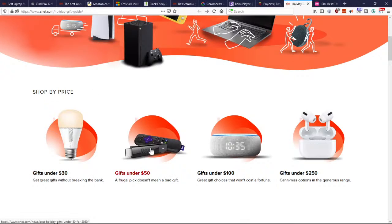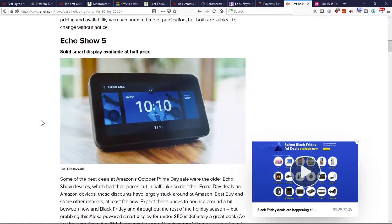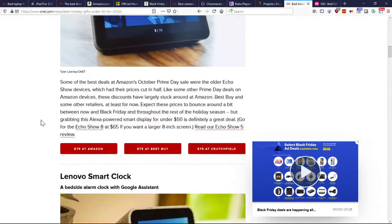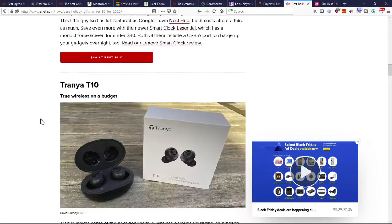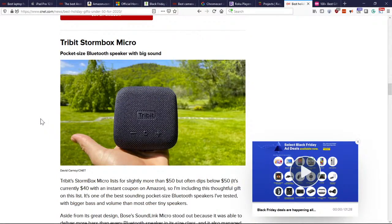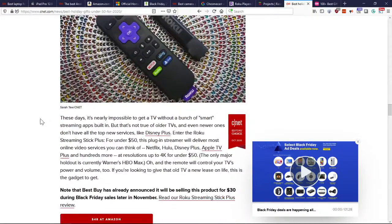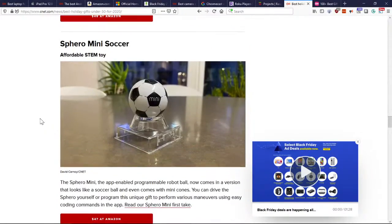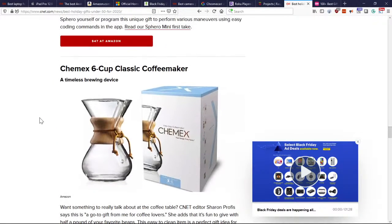You see the gifts under 50. There it is, the Echo Show. Talking about headphones. Roku Plus. I don't know what that is. It's like a socket or something. For soccer, excuse me.